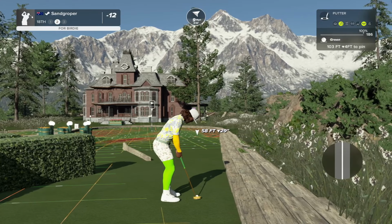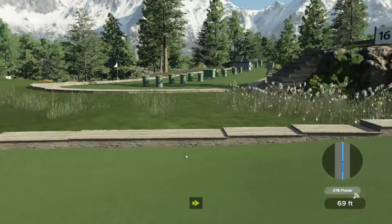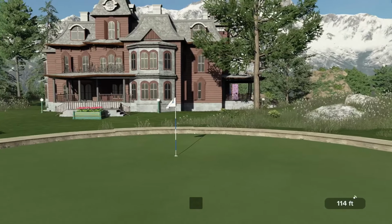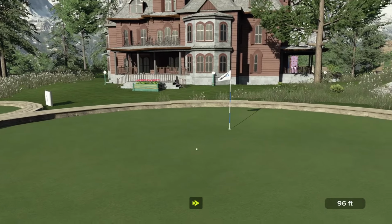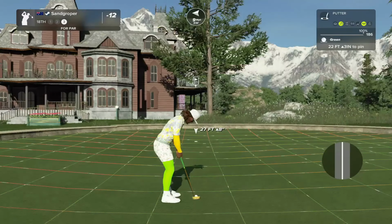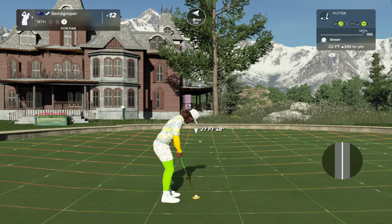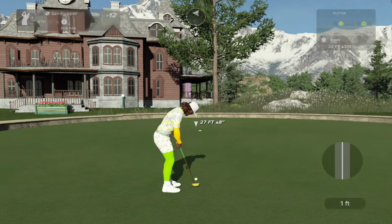Birdie, John. Don't worry about birdie. Just worry about getting it down there, somewhere near the hole. Come on, round we go. Round we go. Oh, no, it's coming back. Oh, no. Now we've got a lengthy putt. Good luck here, you've got 22 feet to go.